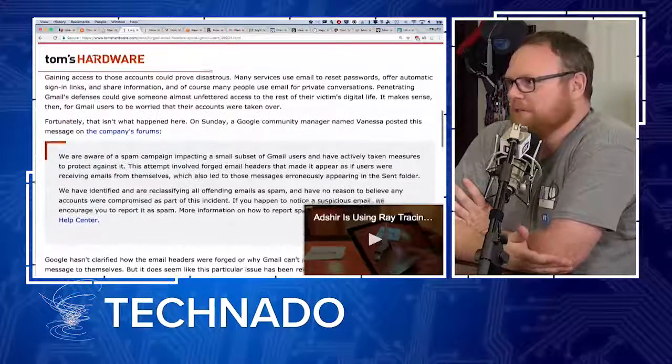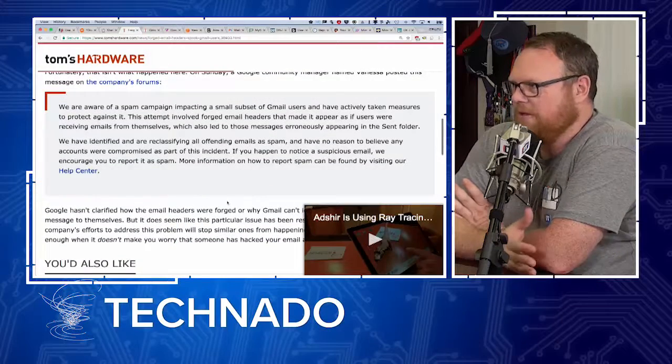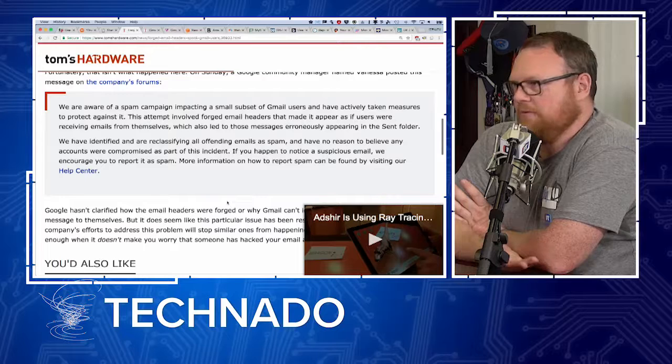And what's interesting here too, it says the message's sender forged the email's header to trick Gmail into putting the message into the sent folder instead of the inbox. So if you went back and said, "Wait, did I send something?" it maybe looks like you did, even though you didn't, because they can actually modify what's going on there to have it show up in whatever folder they want.